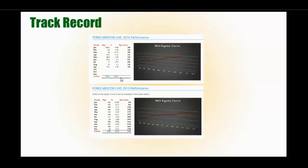If you annualize that without compounding, you get to a little over 29% for the year, so it's pretty solid. 2013 was much better, a pretty amazing year, almost 74%, 73.92. You can see that here. What's even more impressive in the results was the very small drawdown. In 2014, 0.73%, and in 2013, just 1.09% drawdown.